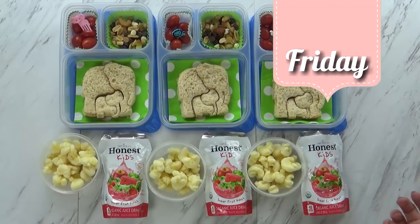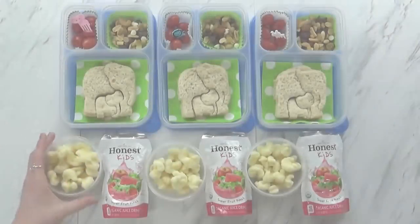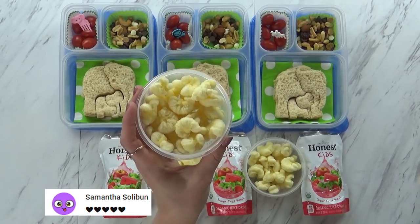Happy Friday. So today's lunch was actually chosen by Jackson, but he's not here to help me make it, so I'm gonna go ahead and make it all by myself. So Jackson chose a cheese sandwich, and I'm gonna use this really cute cookie cutter just to make it fun. He also chose some white cheddar popcorn. This is just like pirate booty, but it's a little bit cheaper. I get this at Trader Joe's.